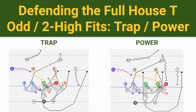Our MAC linebacker is going to take the first available window. So a lot of times on power with those double teams, he'll get a B-gap run through. Sometimes that pulling guard will pull up early and fit on and block that MAC linebacker. Other times there's a chance for a 0-yard or tackle for loss situation.